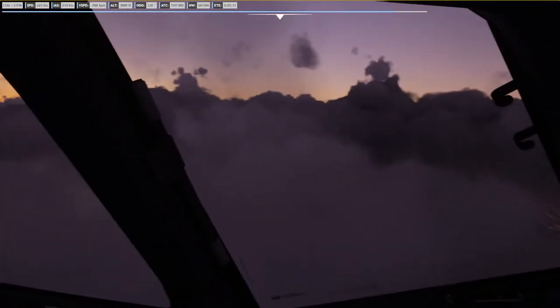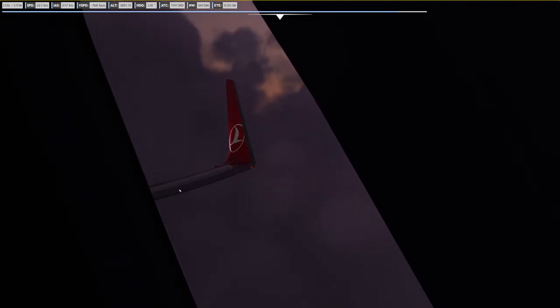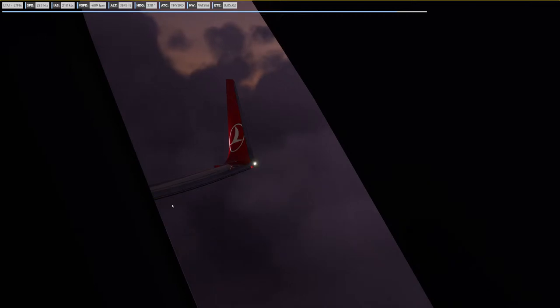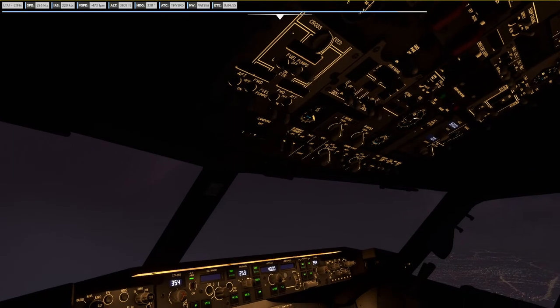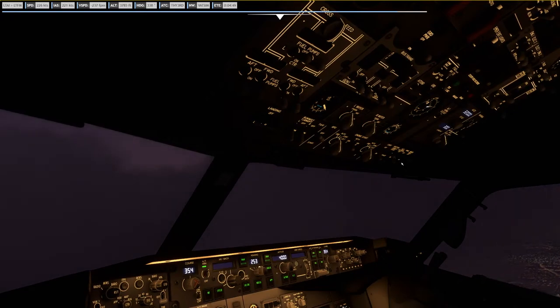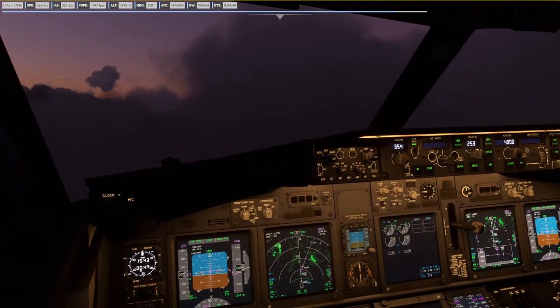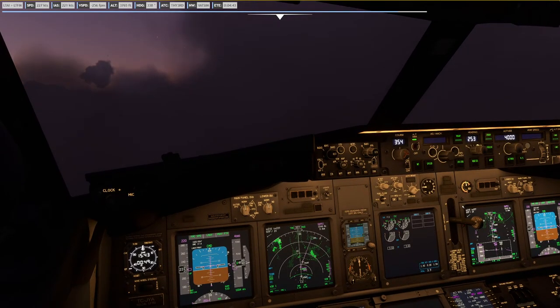Temperature's just around freezing, let's see if we've got any ice on the wings. Wing light on. No, the wings look clear. Yeah, they definitely look clear. We don't need wing anti-ice. Okay, Warlock armed.